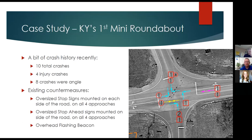But those countermeasures helped to an extent, but we were studying the US 60 corridor. And as part of that study, we noticed, man, we've got this four-way stop and we've got these countermeasures that are designed to really draw attention to the intersection, but we're still seeing a somewhat moderate number of angle crashes producing a few injuries. And so we felt like there was more yet to do, that even though four-way stops traditionally do a pretty good job for improving safety, we just weren't quite there yet with this one.